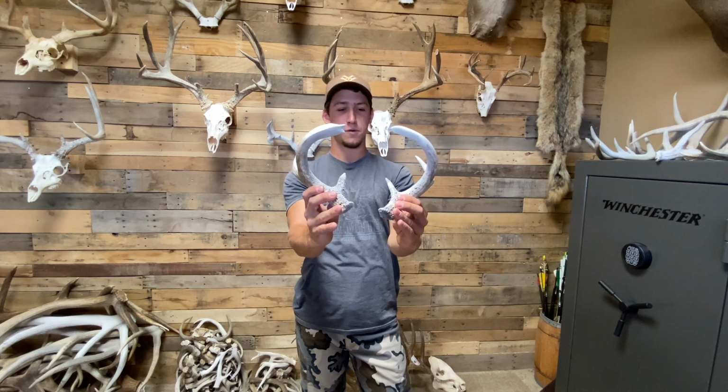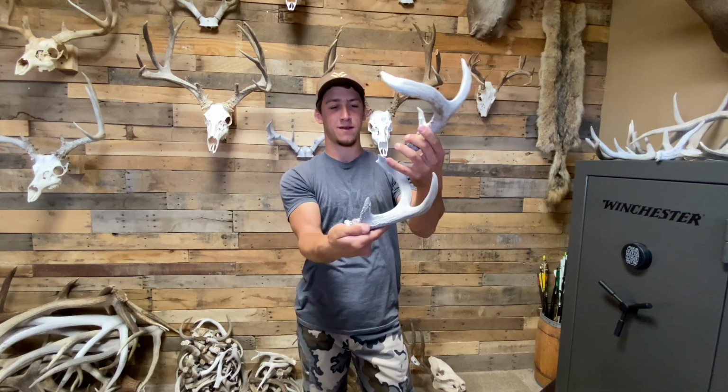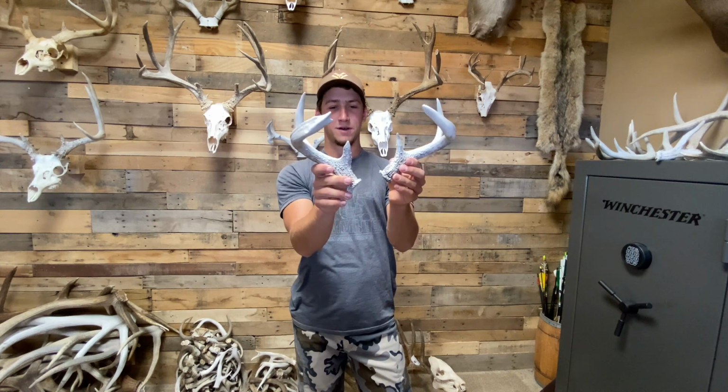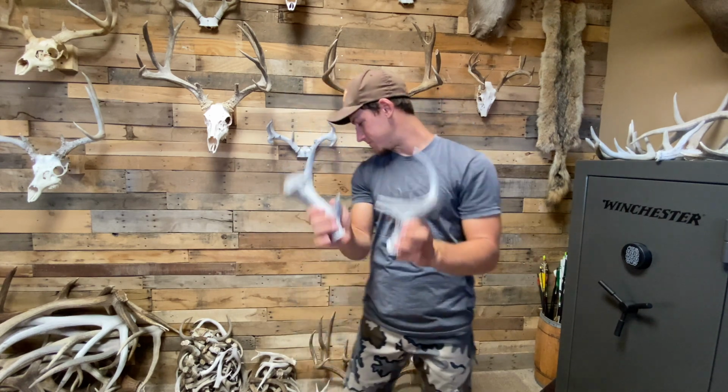Just a cool looking buck. I don't know if he was just really old or if it was just the genetics, but just really thick, bladed out right here. Really cool buck. Stubby, thick eye guards. But that's pretty sweet.